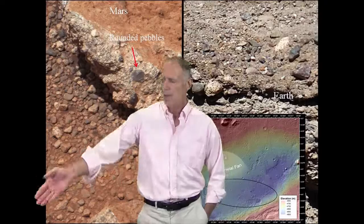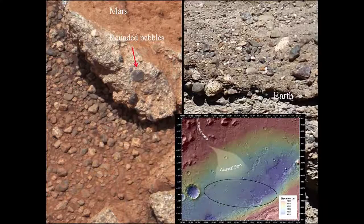Well, this picture on the left is the exciting result of putting the rover down there and having it drive up and take a picture of a conglomerate. Now, a conglomerate is a rock that's made up of different sizes of particles, all the way from large pebbles down to smaller material. And what's so cool about these rocks, both in the debris there and in the conglomerate, is that the pebbles are rounded. What does that mean?